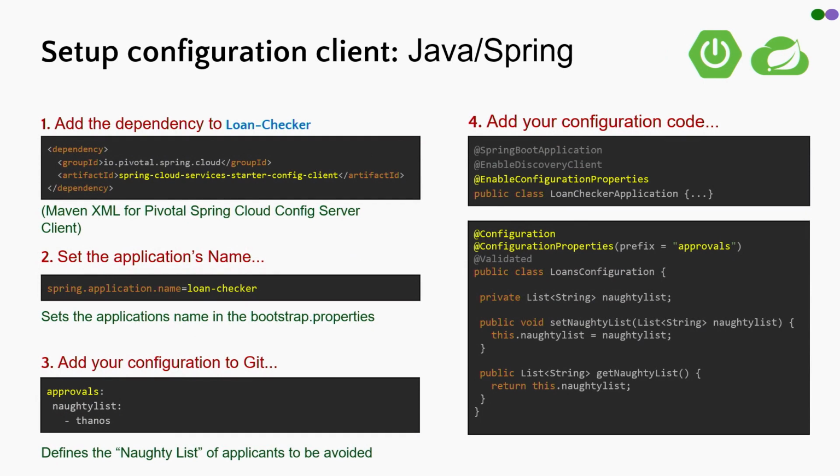So what does that look like in Java? Well, it's really straightforward, and there were a lot of hands up in the room. I assume there's quite a few people who have probably seen Spring already, but for those who haven't, we add a dependency to, essentially, the manifest for the application itself. It's called a POM, so we do that. And then we must set our application name. This is important for the config server because you have to identify which config you're after, especially if we're sharing a config server with lots of config in it for both .NET apps and Java apps. So we say, I'm the loan checker.